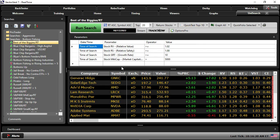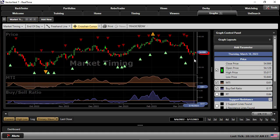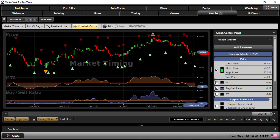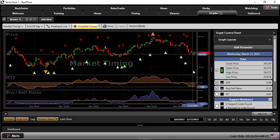And I only quick tested those for a couple of weeks because one of the things I want to leave you with here today is, if you do decide to go bottom fishing, if we do see the blast off phase, once again, a bullish candlestick reversal signal of some sort, whether it's a bullish engulfing, a bullish harami, a one white soldier, a hammer, bullish engulfing, MTI below 0.6, buy to sell ratio below 0.2.